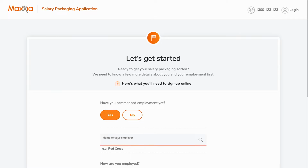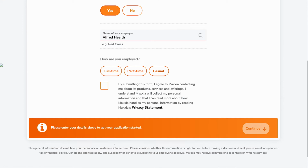For this example, we'll use Alfred Health. Next, your employment status, full-time, part-time, or casual. To proceed, you'll need to tick the checkbox as shown and then hit Continue.